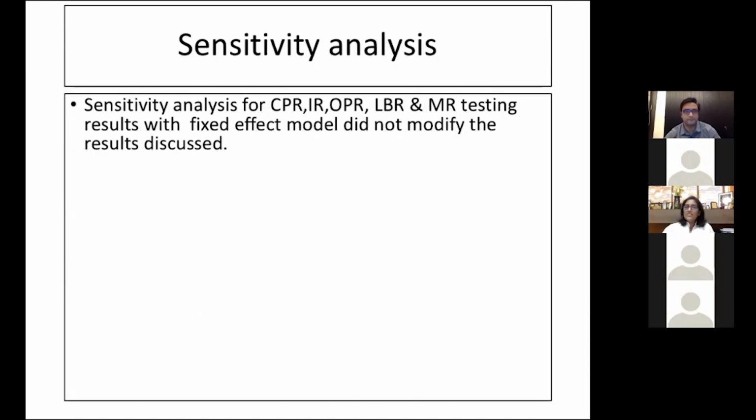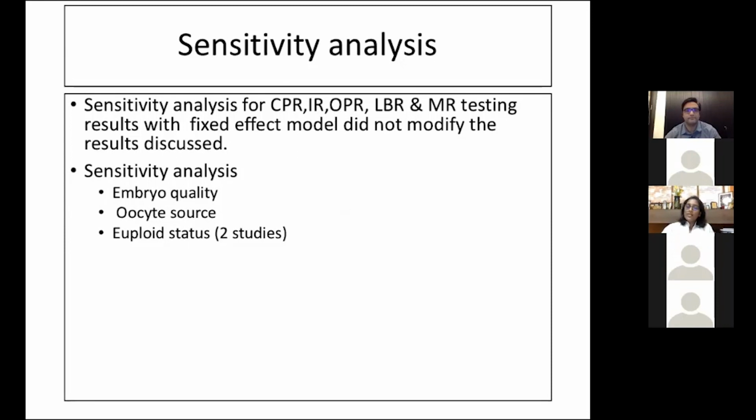Now, a sensitivity analysis was done on all these outcomes: the clinical pregnancy rate, implantation rate, ongoing pregnancy rate, live birth rate, and the miscarriage rate. Using even a fixed effect model did not modify the results that we have discussed. However, a sensitivity analysis was again done, since this is a meta-analysis involving multiple studies. So a sensitivity analysis was done on the embryo quality, the oocyte source, whether it is donor or autologous, and whether pre-implantation genetic testing was done on these embryos followed by a transfer. A sensitivity analysis was done on these 3 parameters.